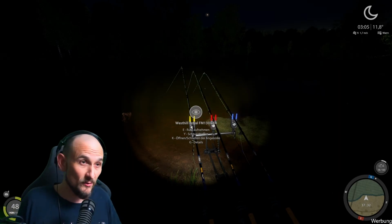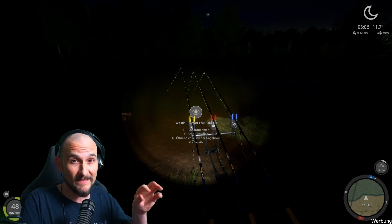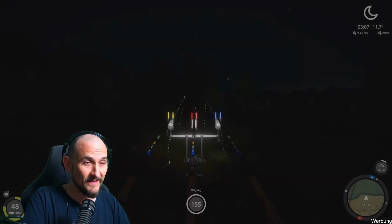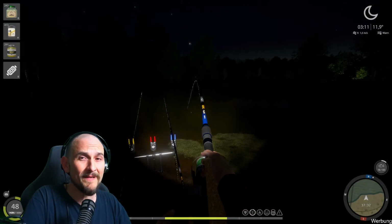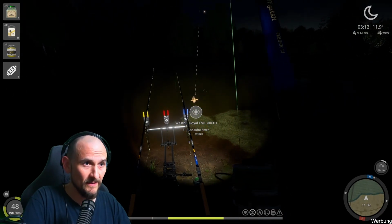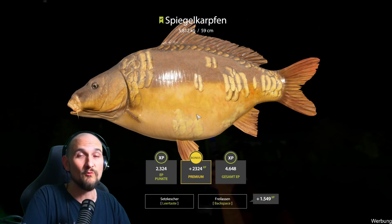Which aromatic still works? I will definitely test further in a moment, because I would also like a third aromatic that works well. That would not be bad at all. So you can pull out one after the other really effectively. And so all 3 rods are in action. So much for the spot.